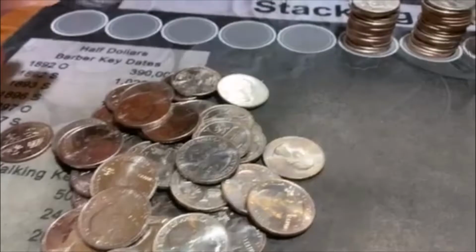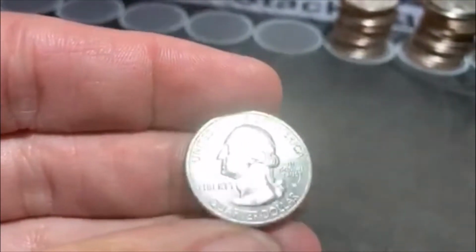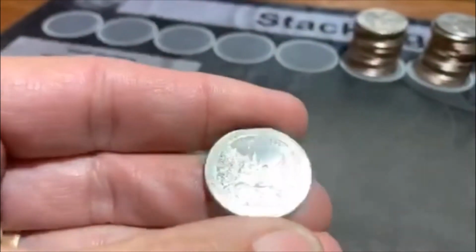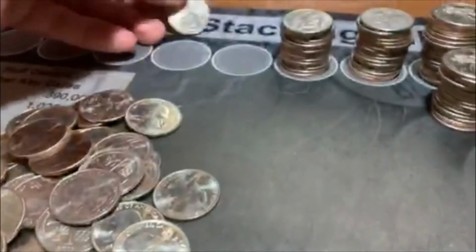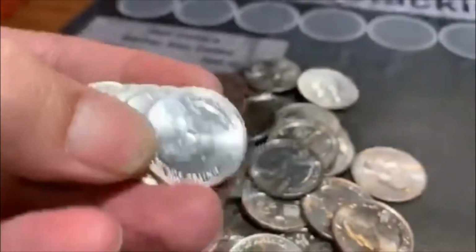Woo. All right, well, let's check that out. There we go. It doesn't look too bad. It's been in circulation. Obviously, there were a few other ones that were a little shinier than that one, but hey, we'll take it. We got a W. All right, let's move on to the 2020s.